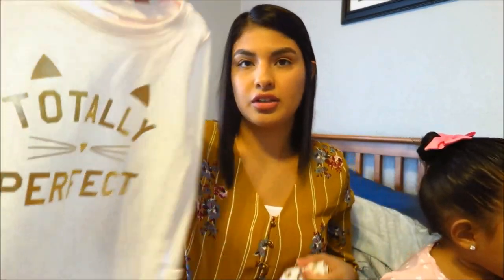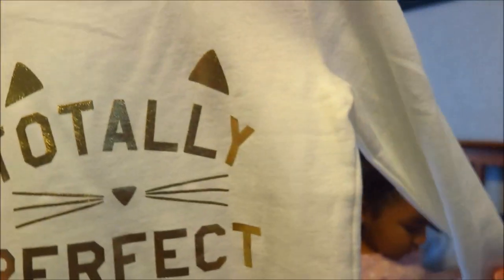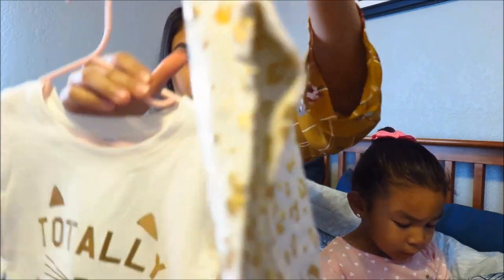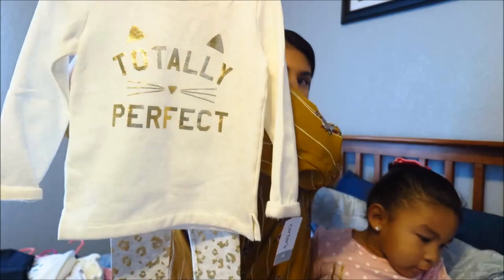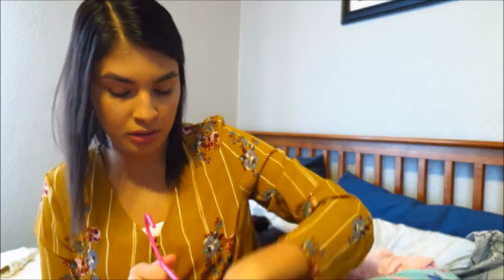And then I also got her another one from Carter's. This one says totally perfect. It also has kitten ears and that soft material, and it comes with the matching pants, which is a gold cheetah print. And this is how they look. And sorry about the lighting, it is kind of gloomy outside, so I'm sorry if the light keeps going in and out.